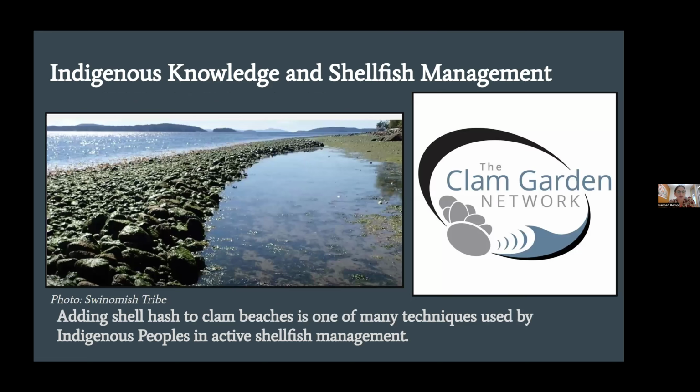It's important to acknowledge, though, that adding shell hash back into beaches, into clam substrate is not a novel technique. In fact, it's one of many techniques that have been used by various indigenous entities across the northwest coast of North America since time immemorial in their active shellfish management. And if this is a topic that you're interested in learning more about, I highly suggest that you look at at least the website for the Clam Garden Network, which is a really incredible network of both native and non-native scientists and practitioners working on this topic.